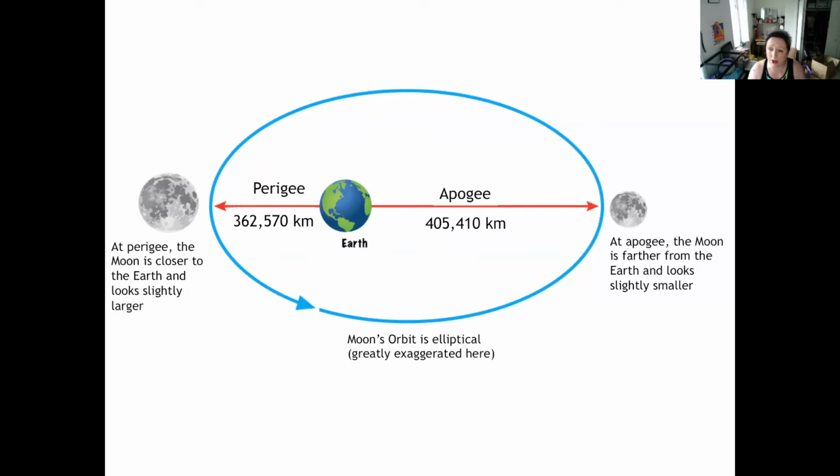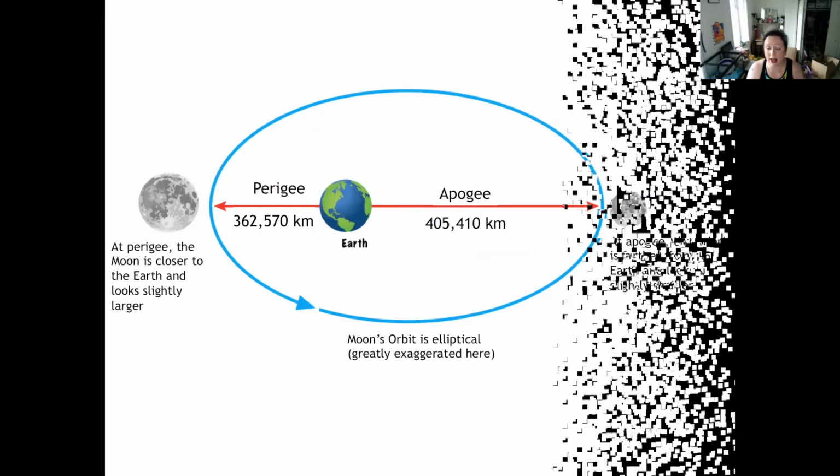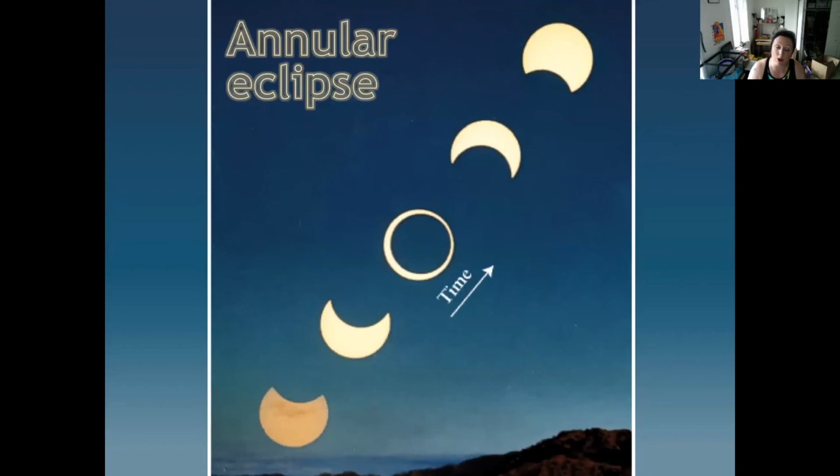It can't block out the sun because it's just far enough away that it's just a little bit too small. And what we get looks more like this. Now this is pretty cool. And actually quite a lot of people might remember seeing one of these in 1994. There was one of these that went right across the middle of the country. There was also one of these in 2012.